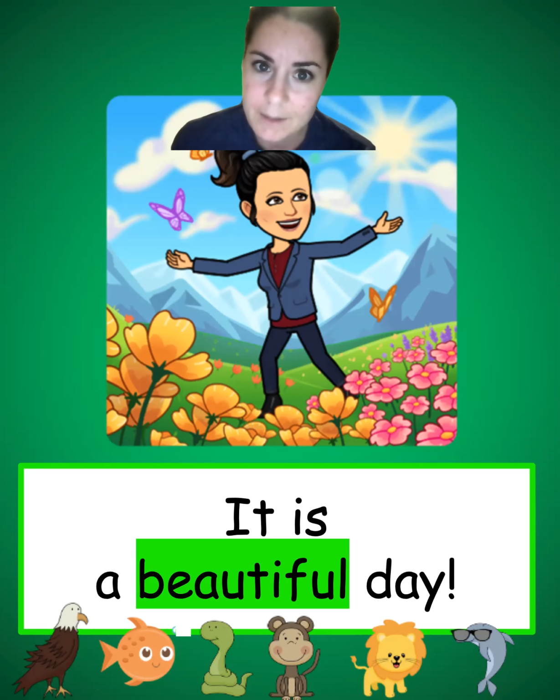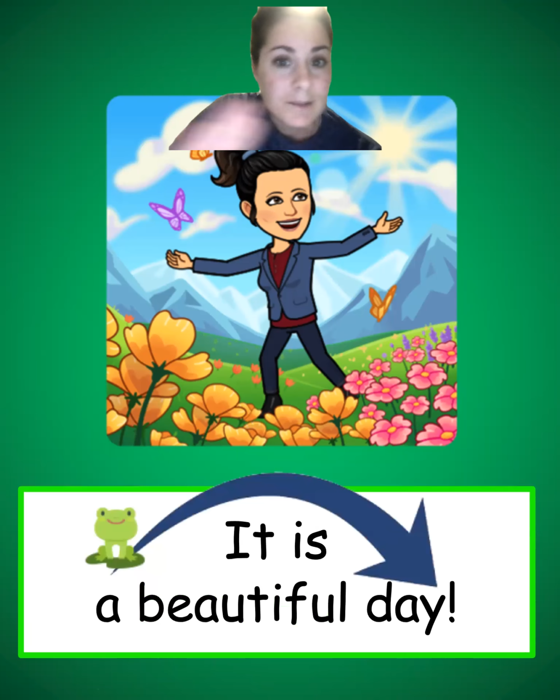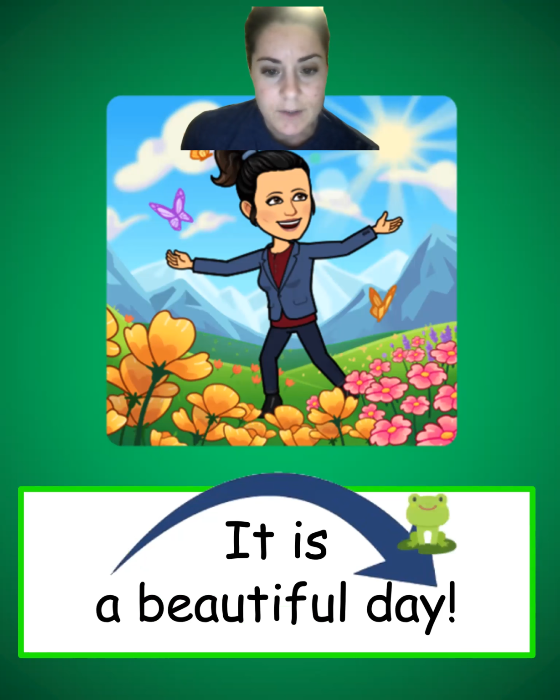Okay. I think we need some reinforcements here. We did all those animal strategies, and that is a long, hard word. Let's skip the word. Remember, this doesn't mean we're giving up. It's just let's finish the rest of the sentence and maybe it will come to us. So Skippy starts at A and skips it and goes right to, oh, I know that word, day.